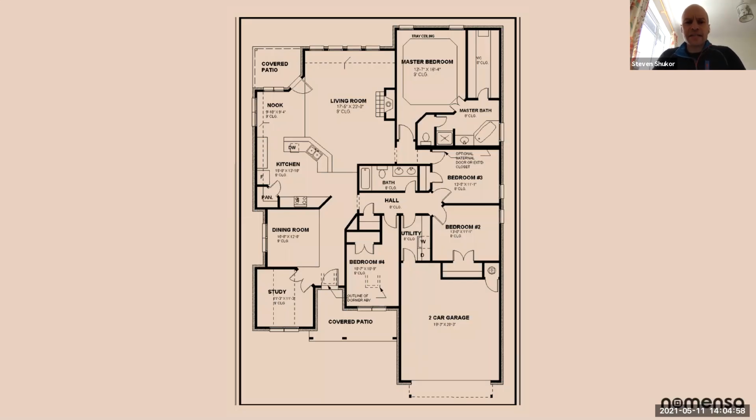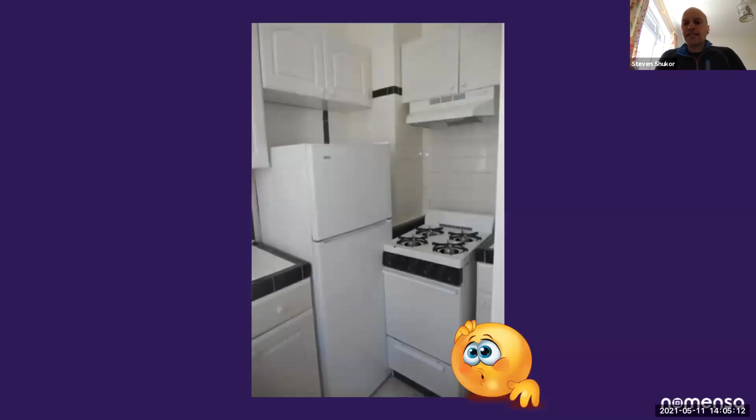I like to compare it to building a house. You wouldn't build a house without a floor plan. Before you start laying the bricks, you want to know things like, where's the kitchen? Where's the bathroom? How big are they? And so on. You need to know these things before you start. If your kitchen is too small, you may have trouble opening the door to your fridge.